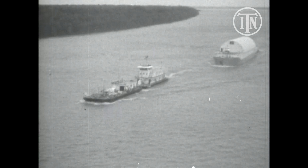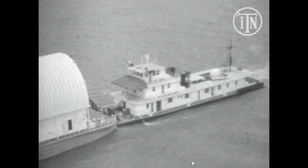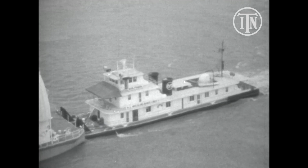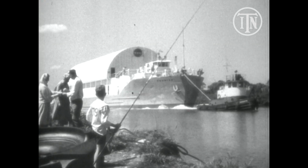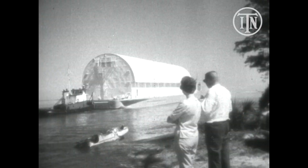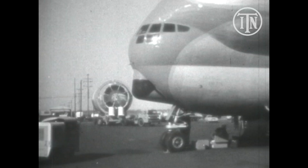Some comes by river. This space-age version of a Mississippi ferryboat is taking the bottom bit of the rocket, twice the length of a cricket pitch, down the Ohio, Tennessee and Mississippi rivers, then round the coast of America to Cape Kennedy. By road, by water, even by air.